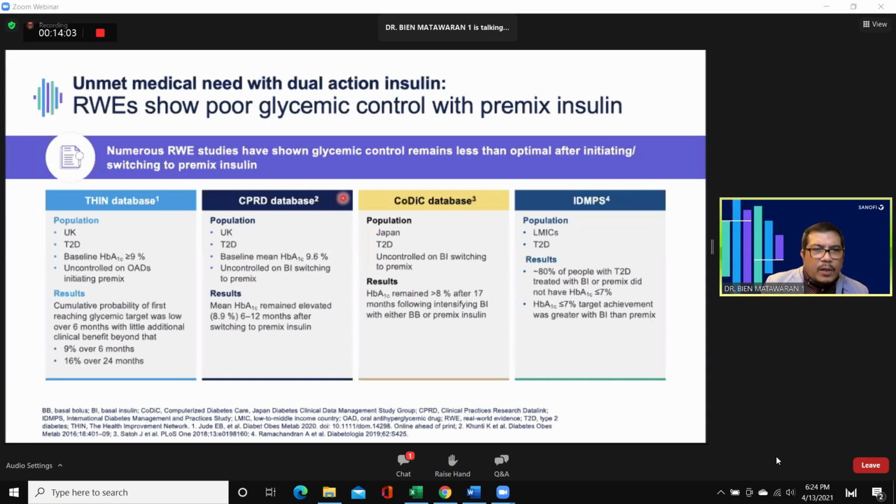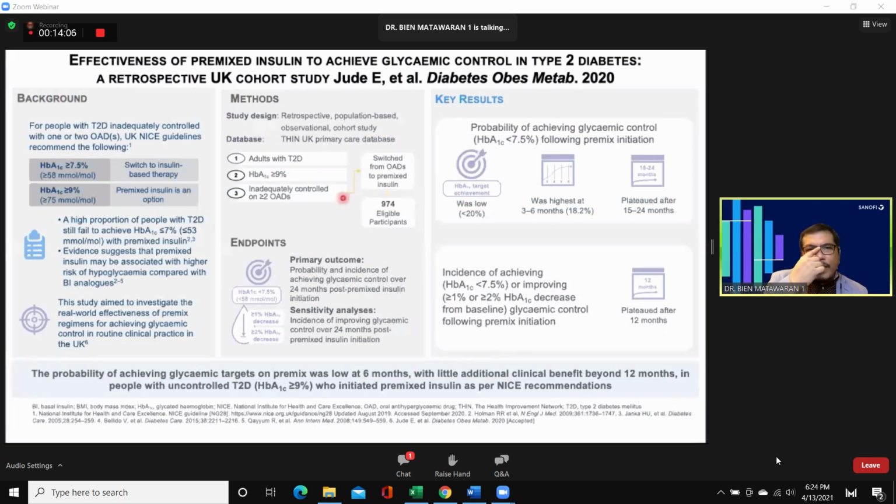So I'll go in detail with the THIN database. This THIN database looked at the effectiveness of premix insulin to achieve glycemic control in type 2 diabetes. This is a retrospective cohort from the United Kingdom, and they looked at patients with type 2 diabetes inadequately controlled with 1 or 2 oral anti-diabetic drugs, wherein they were switched to insulin-based therapy if their HbA1c is more than 7.5%, or shifted to premixed insulin as an option for those patients with HbA1c of more than 9%.